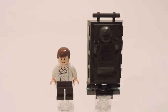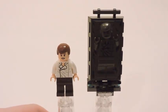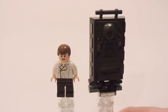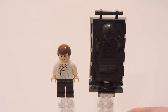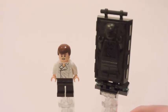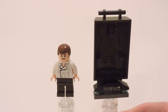So guys, here's the other two main figures we get in the set, the Han Solo. This is pretty much what he looks like before he is frozen in Carbonite, which is the other main figure here. Han Solo in Carbonite. He's got his hands up, everything. Do that slant with his head, he has his eyes closed, everything very, very nice, very, very detailed. We got the same exact mold as before of him frozen in Carbonite.